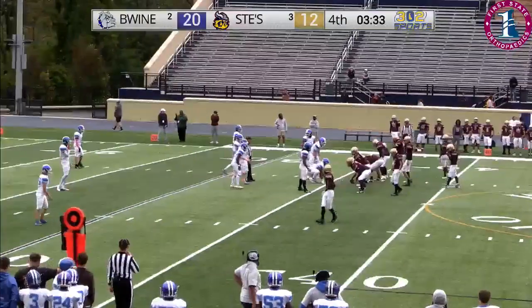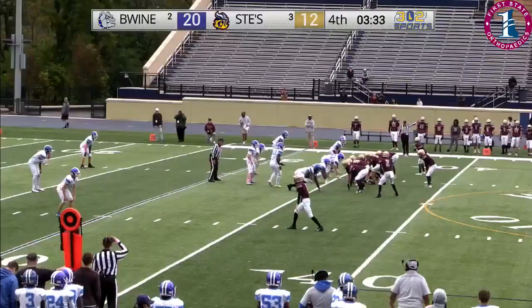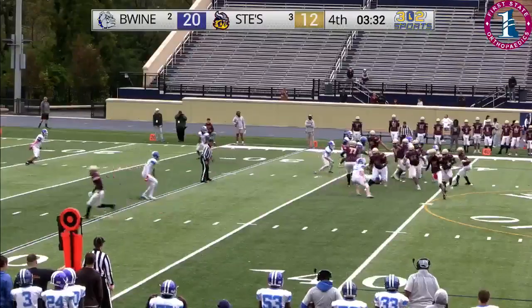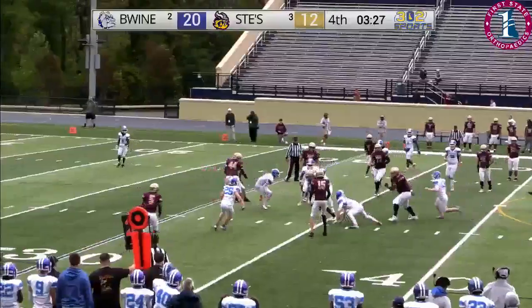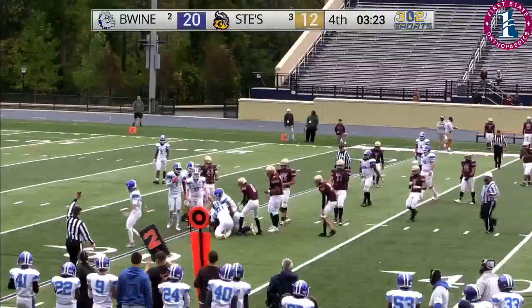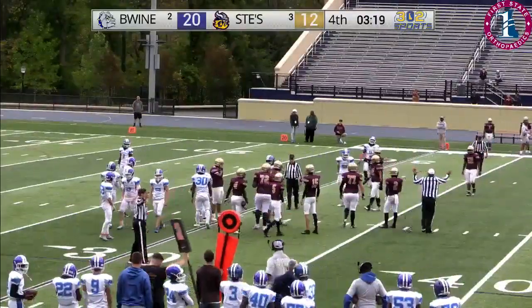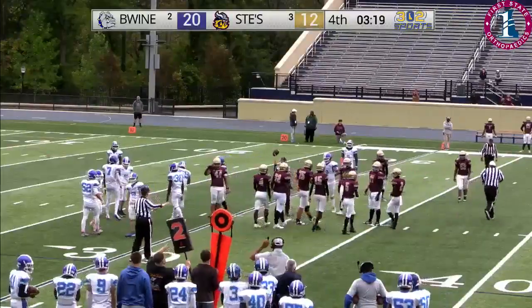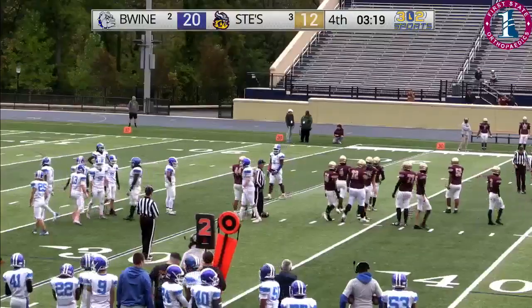Now, 2nd and 10, action set to resume here at Abyssinia with St. Elizabeth's needing a score. Double handoff to Manigaro, back the other side, breaks one tackle, breaks another, and he's able to somehow turn that into positive yardage. He picks up about 4 or 5. And is there laundry on the field? There is. Far side, probably going to be a hold. Looks like it's on the St. E's side of the line of scrimmage.